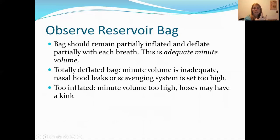If it's too inflated, then the minute volume is too high and the hoses could have a kink, so the flow is not getting through. So you want it to be partially inflated and deflate partially with each breath. When somebody really breathes it in, you'll see that bag suck in and then expand. So you want to make sure that they're breathing normally.